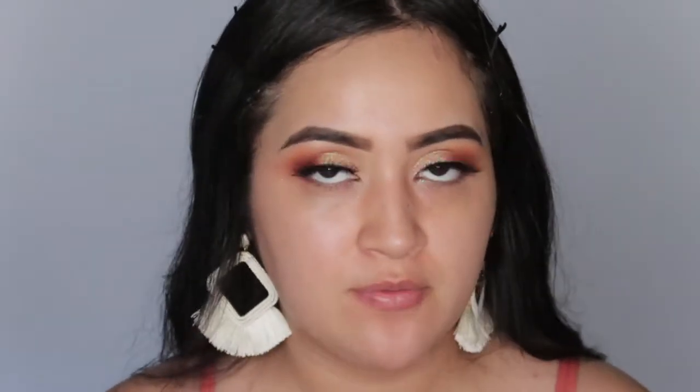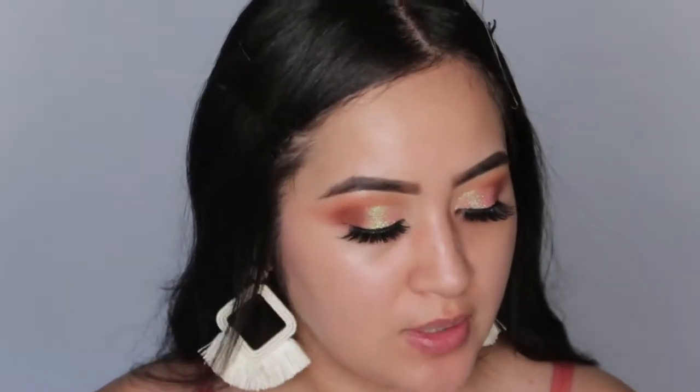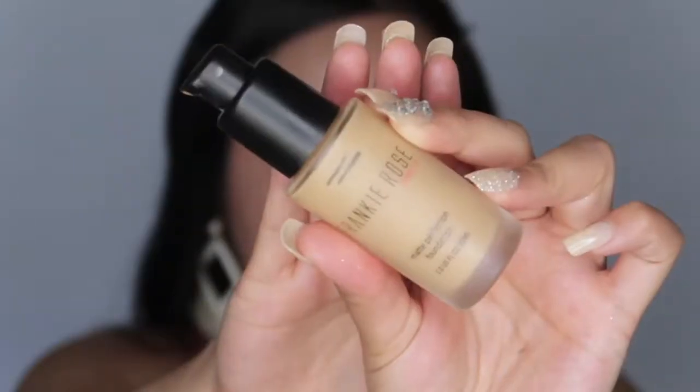For today's foundation, I'm going to be using my favorite foundation. It's the Frankie Rose Foundation in Olive. I'm thinking about getting the neutral shade just to combine them together because it is a little bit yellow for my skin, but it's okay though because I'm going to blend it out and put in some concealer as well to kind of balance it out.